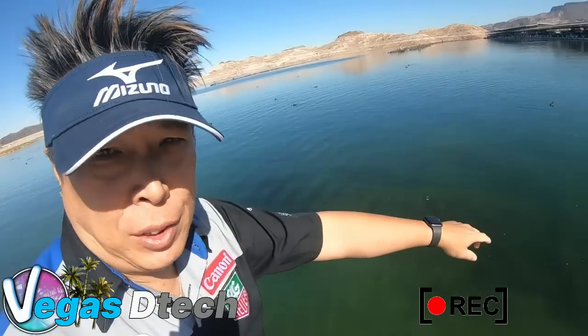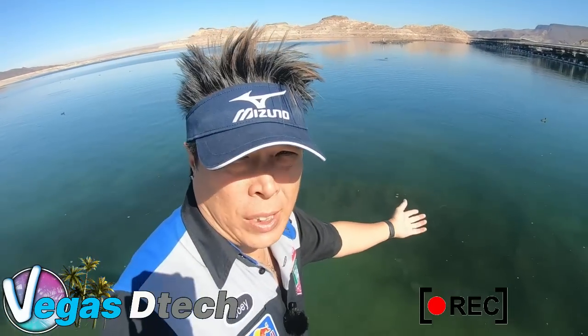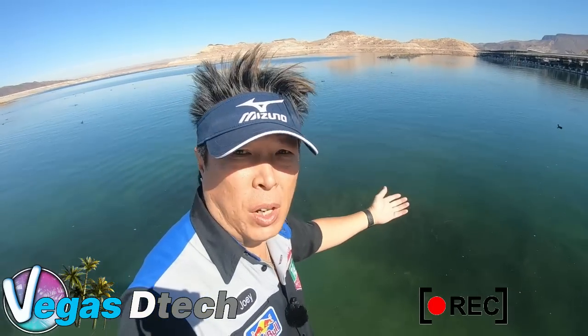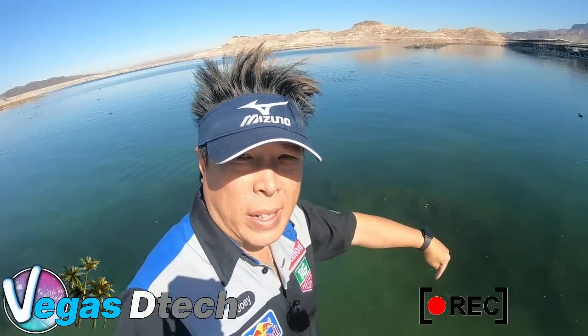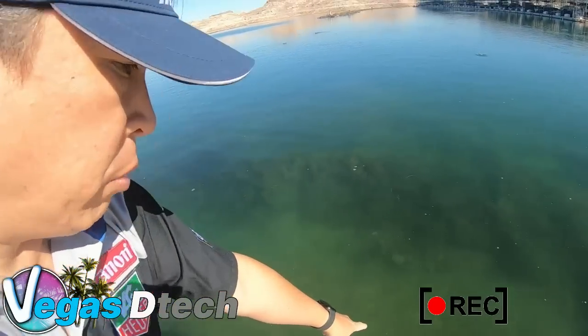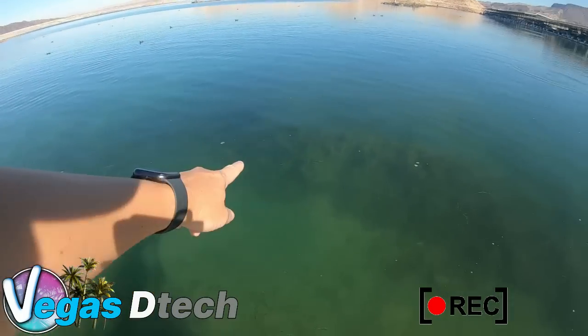It's nice to see that the water has come up a few feet, because if we look down in the water, you could actually see all of this, these bushes, tumbleweeds. This stuff was actually out of the water just about a month ago. We were walking on these grates down here. You could look in the water and see the grates are right below, and then all of the tumbleweeds.